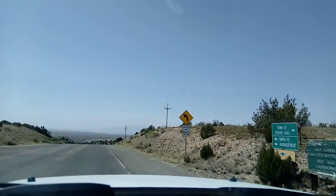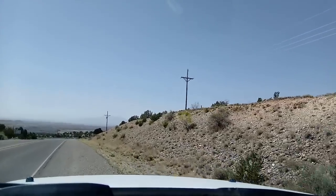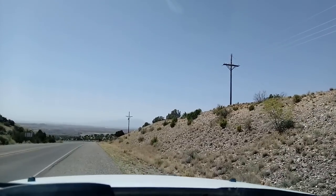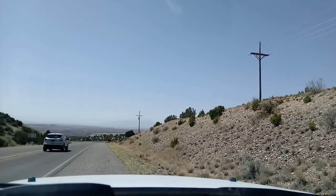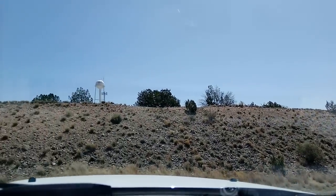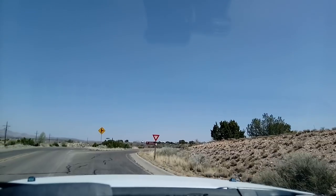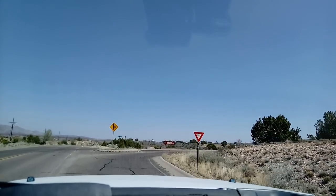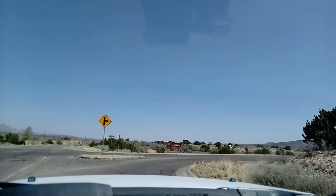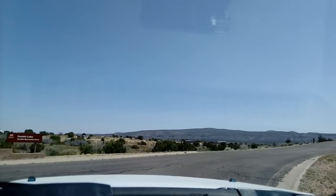I think that's where I needed to turn. It is. Way to go, Rusty. I was just showing you how to pass the turn that you need to make. And now I'll show you how to go in the entrance to Cochiti Lake after passing. I didn't realize it was that close. It seemed like I drove farther. But here we go, Cochiti Lake Recreation Area, Corps of Engineers, nice place.